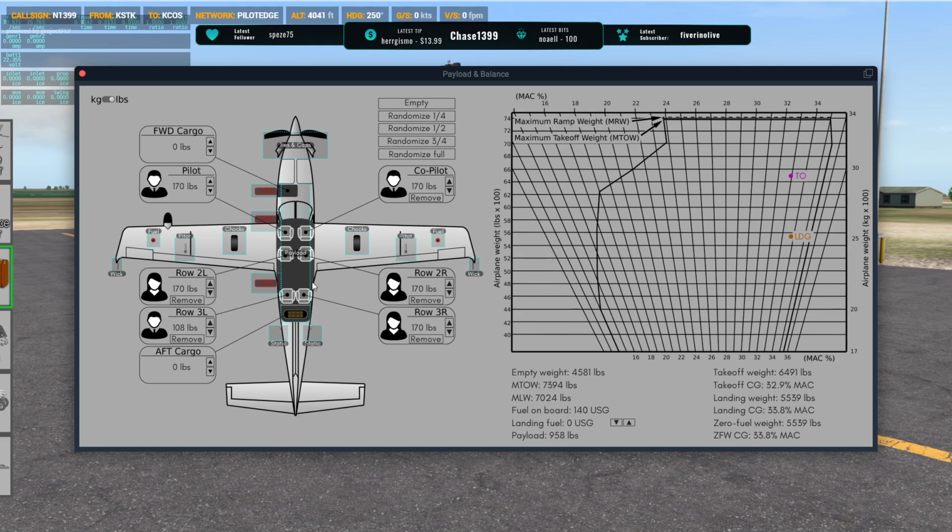All right, so takeoff weight 63.19. That's not right. Okay, 170, 1, 2, 3, 4. Oh, there's a fifth one. There's four in the back. So I need to add another 170.